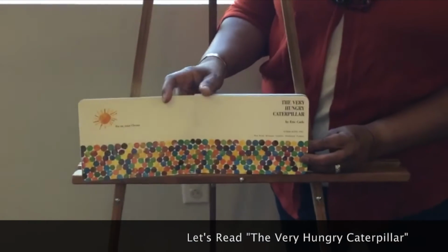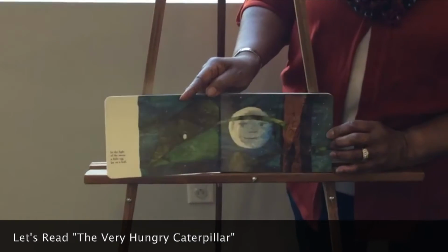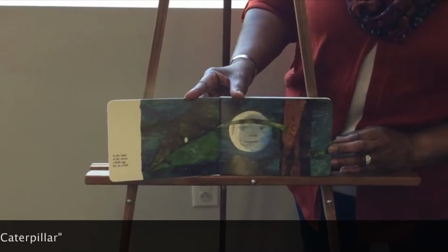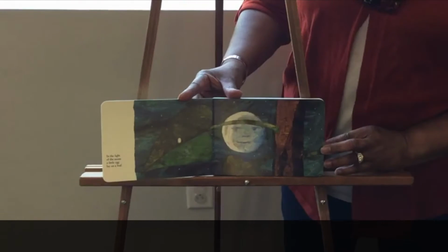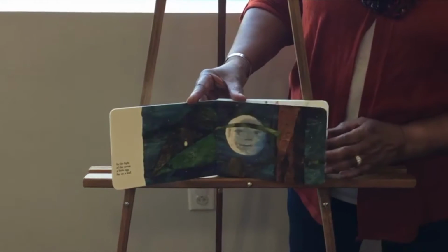The Very Hungry Caterpillar by Eric Carle. Lots of pretty colors there. There we are. In the light of the moon, a little egg lay on a leaf. Can you picture that little egg? And look at the moon. It has two eyes, a nose, and a mouth. Wow, let's turn the page.